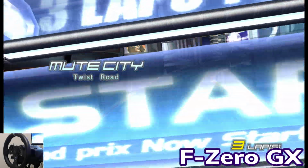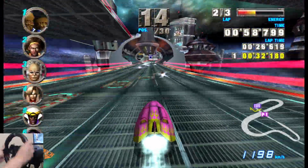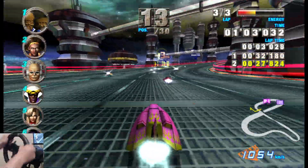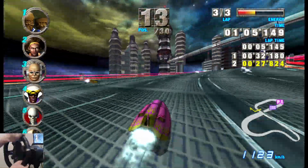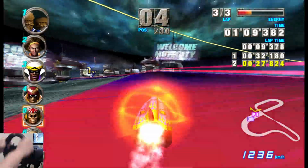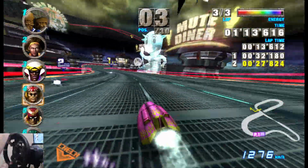I was really surprised how well F-Zero X handled with the wheel, so I was expecting the same with GX, but it just didn't feel right as I couldn't quite get comfortable making the quick, sharp turns. I'll be going back to the controller to finish this game for the first time. Even though I loved F-Zero X back when it released, I somehow completely missed this awesome game. Hopefully Nintendo makes a proper sequel for it someday.